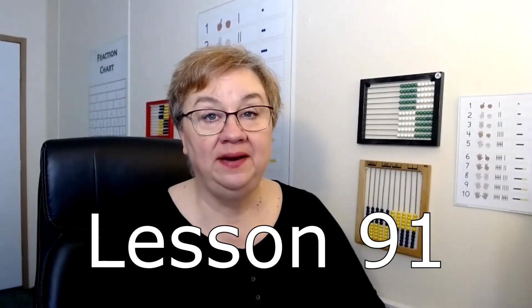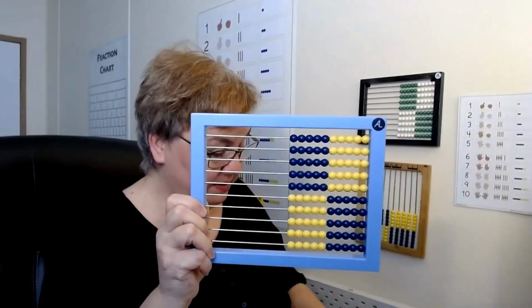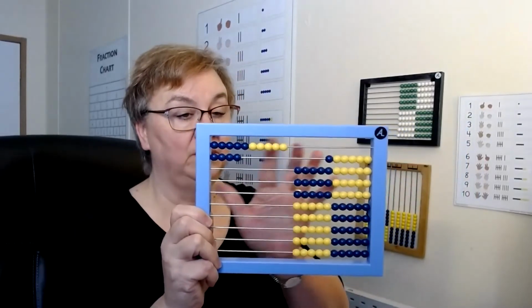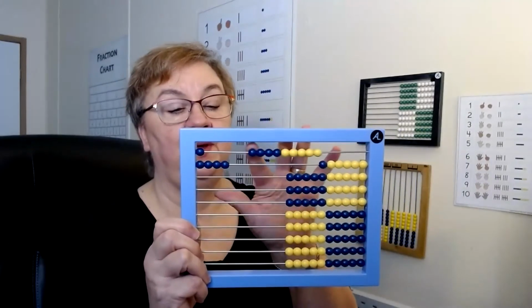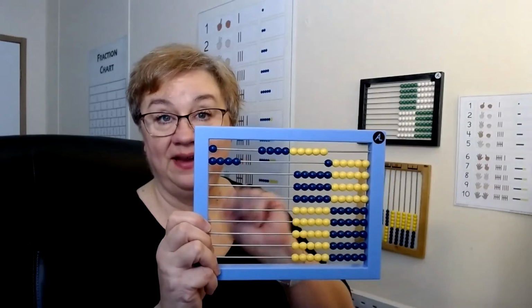Lesson 91, subtracting by taking all from 10. So this one, I'm going to actually show you. So here we're going to enter 14. So there's my 10 and my 4. All right. We're going to subtract 9 from the 10. So we're going to take our 9 away. What do we have left? We have 5.